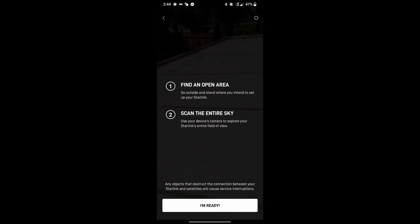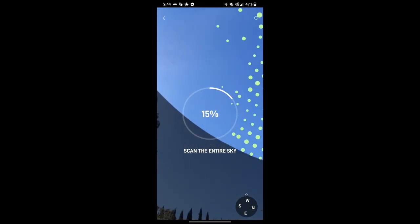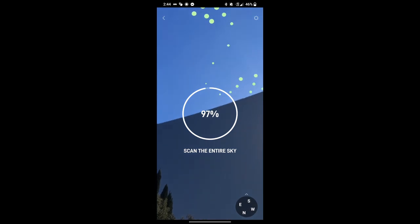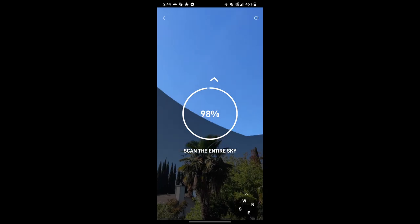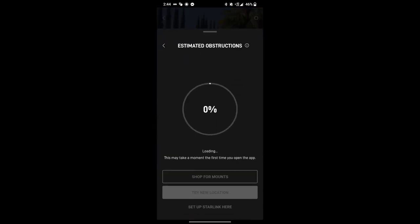So we're gonna test out the coverage feature on the app and see what it looks like. I'm gonna try to scan the entire sky with where we're going to be. Let's see, starting from here. Interesting. I wonder if it's working properly. Okay, so it's estimating the obstructions. This may take a while. I might have to just fast forward this part.